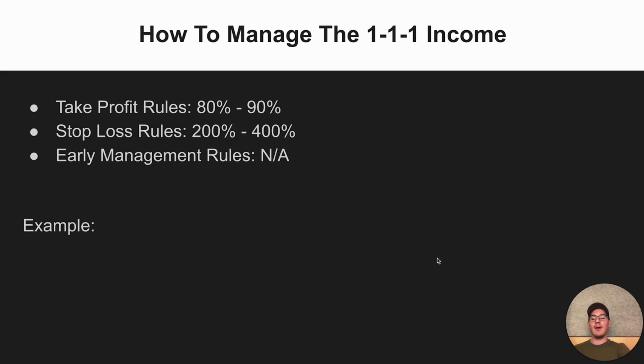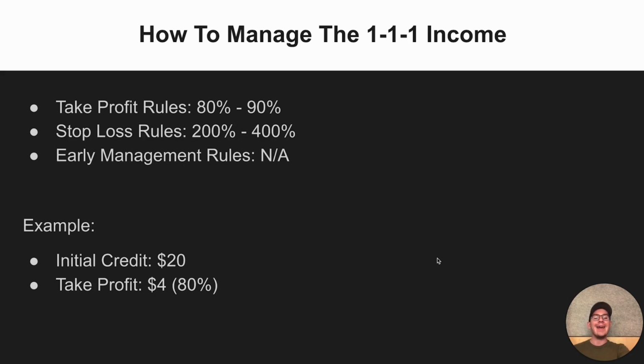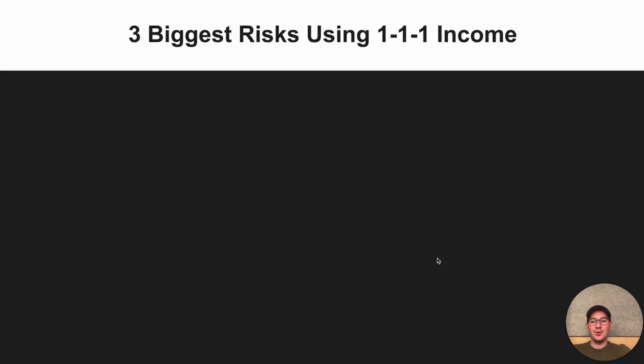So basically, if we're looking at an example, if we receive $20 in credit to put this trade on, we receive $20 to enter this trade, and we're doing an 80% take profit. That means that we're going to close the trade once the trade price gets to $4. Okay, so we started at 20, it goes down to 4. We've made an 80% profit and we'll close the trade. Now we're doing a 200% stop loss. Once it gets to $60, we would have experienced a 200% stop loss. And so those are some examples based on the credit. And so, yeah, that's how we structure those trades.